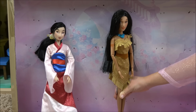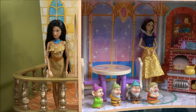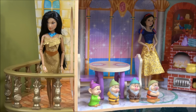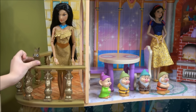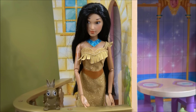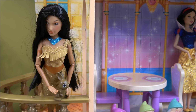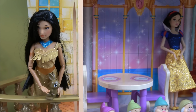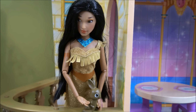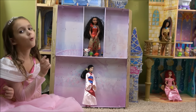I would like to stand on the balcony and watch over the land. Okay, perfect. Let's go. Oh, this is a very good balcony. I have a very good view of all the land. Hop, hop, hop, hop. Aww, and a little bunny rabbit. This is the best day ever. Come here, little one. Aww, pet, pet, pet, you're so cute. Yes, you are. I'm gonna call you Cutie Pie.